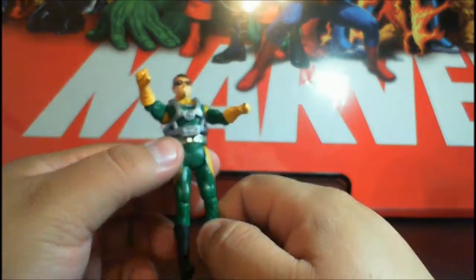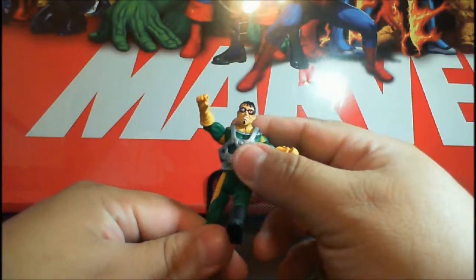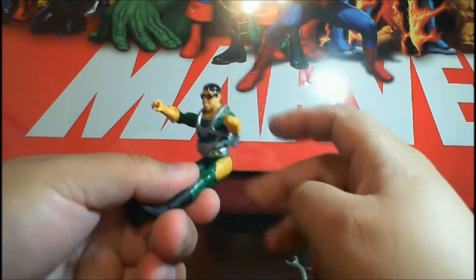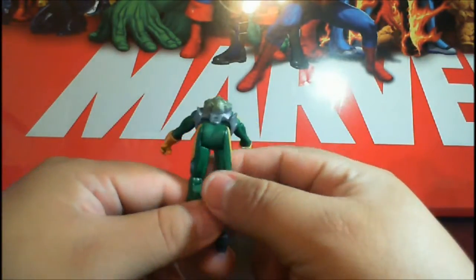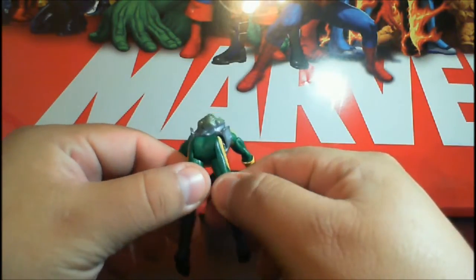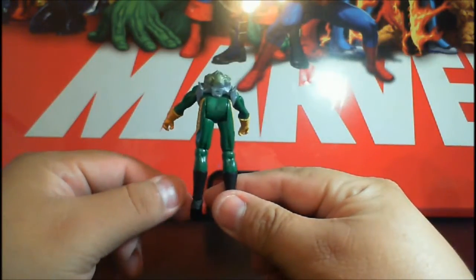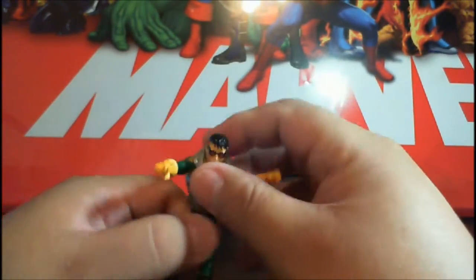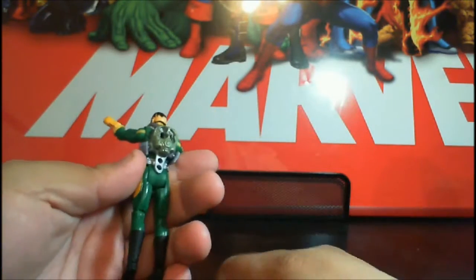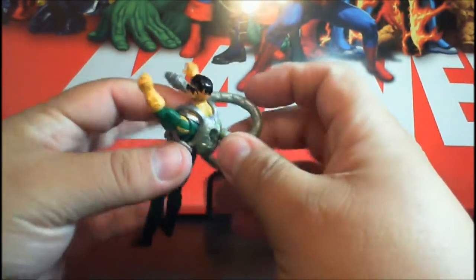And here's the effed up part. He can kick forward, and he's an old school action figure. Not even G.I. Joe did this. Can't open his legs. Doc Ock is doing the Jersey Turnpike. Alright, so let's get his tentacles on there, because that's who he is. Without it, he's worthless.